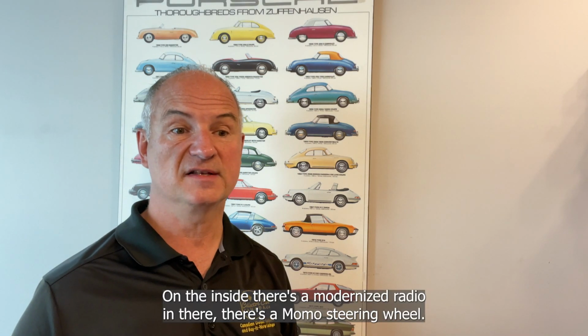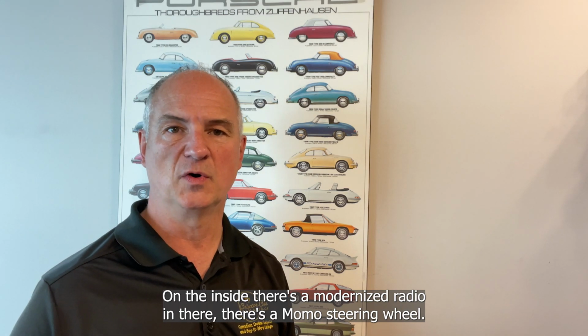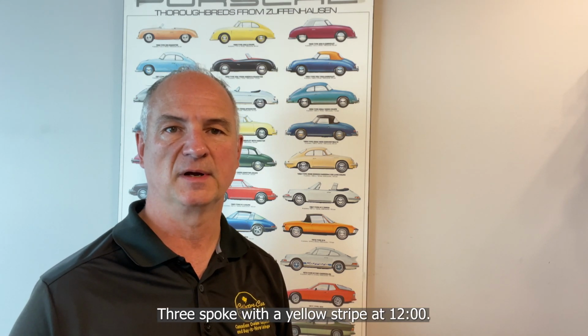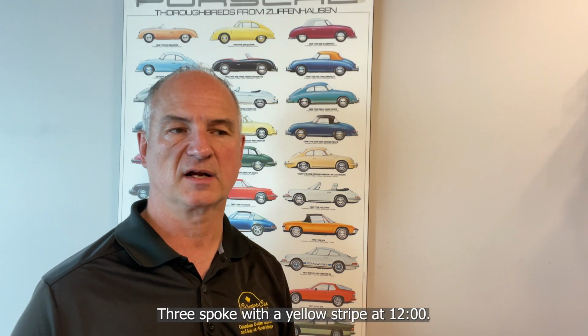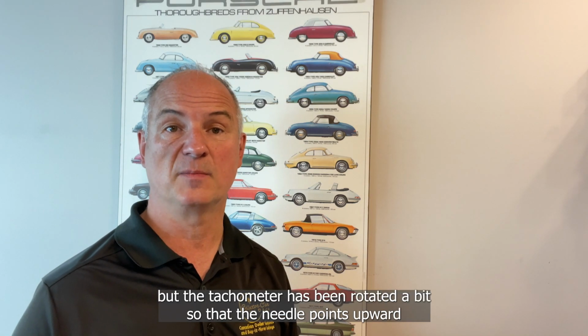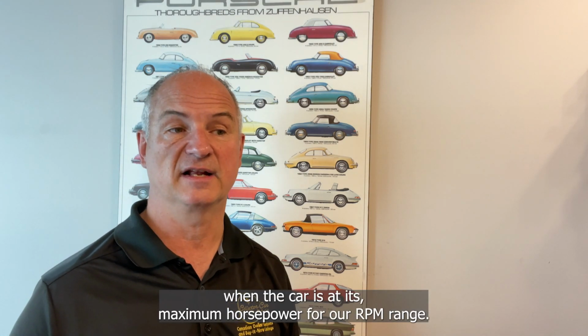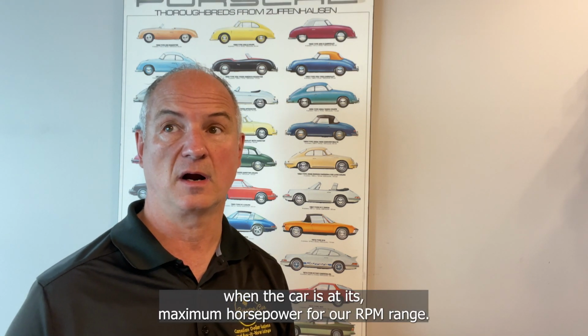211 on CollectorCarCanada.CA. On the inside, there's a modernized radio in there. There's a Momo steering wheel, 3-spoke with a yellow stripe at 12 o'clock. The original instrumentation's in place, but the tachometer has been rotated a bit so that the needle points upward when the car is at its maximum horsepower for our RPM range.